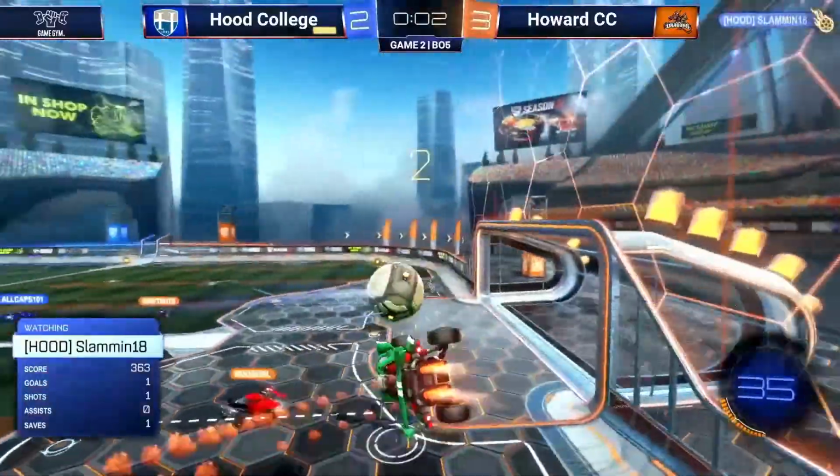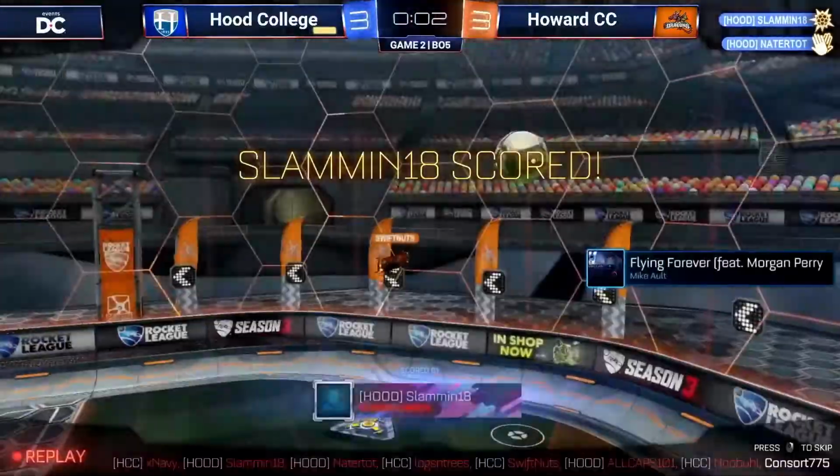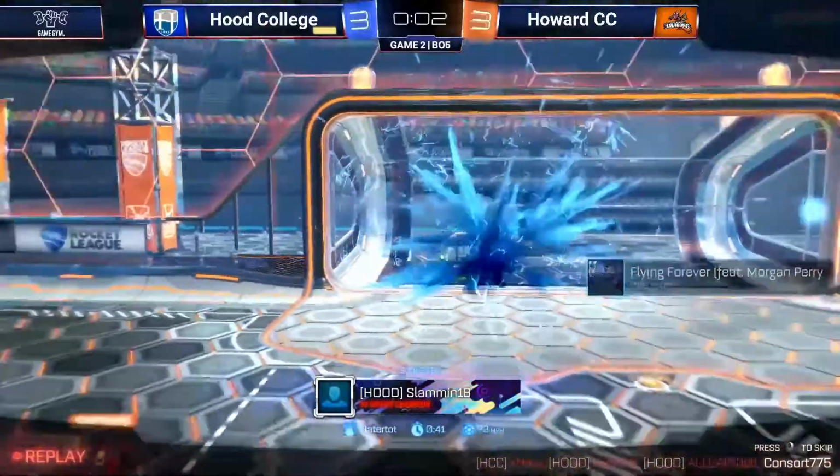Could be Howard's final chance here. In the corner, ball still bouncing around. Slamming going up, looking for the shot. Backdoor and in. It is all even at 3 apiece with 2 seconds left in game 2.